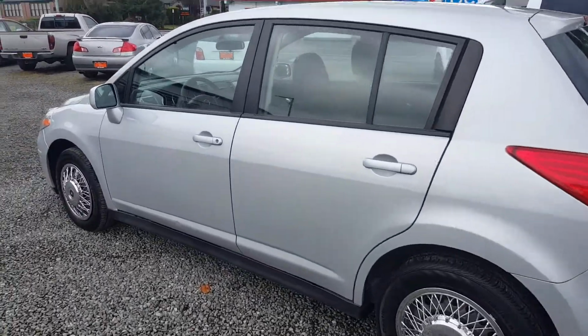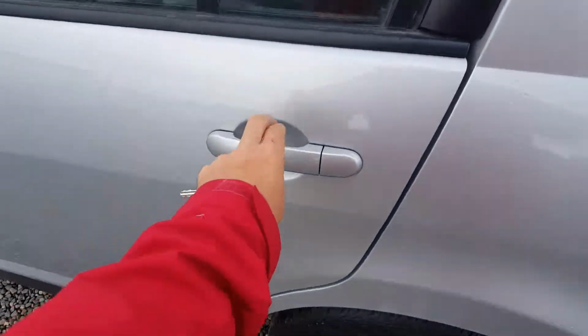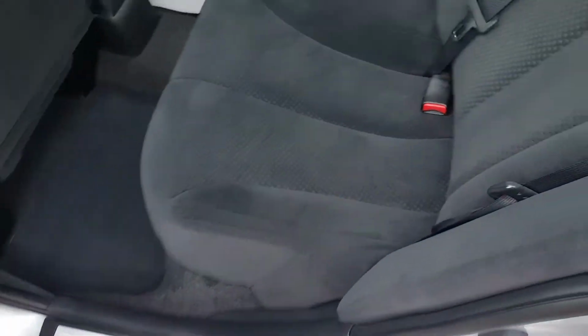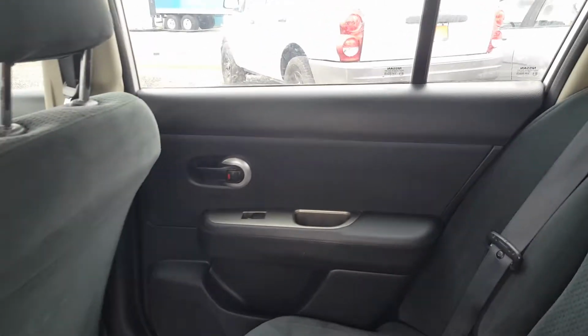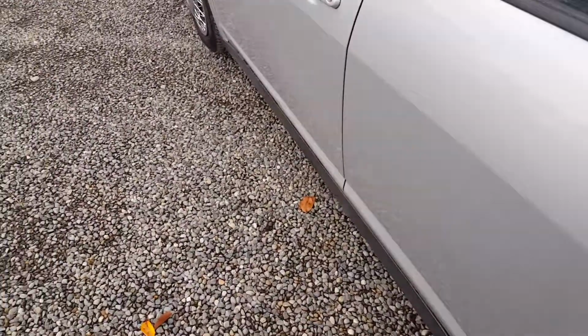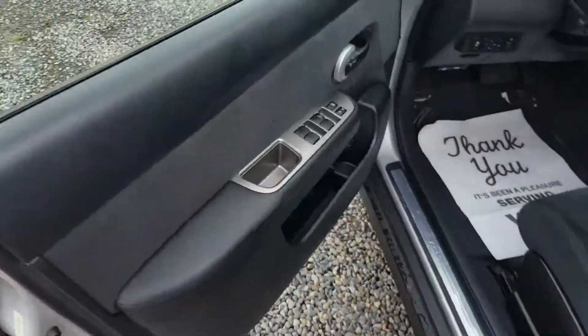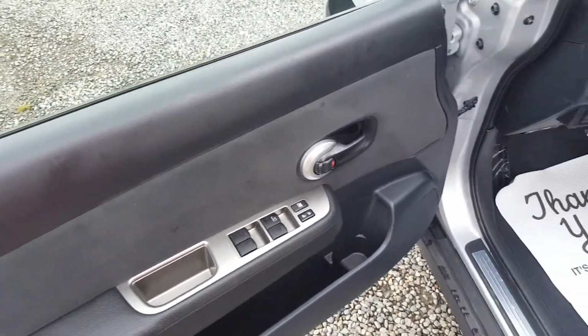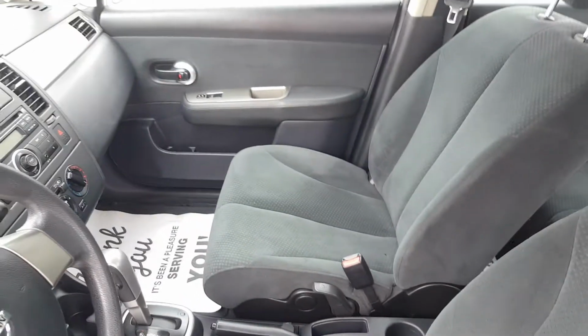Alright, let's take a look in the rear. Door cards look good, it's got power windows. Seats look really nice. Door card looks good. Headliner's in good shape. Alright, you've got power windows, window lockout, window locks on the door card there. Driver's seat's in good shape. Passenger seat and door card is alright.